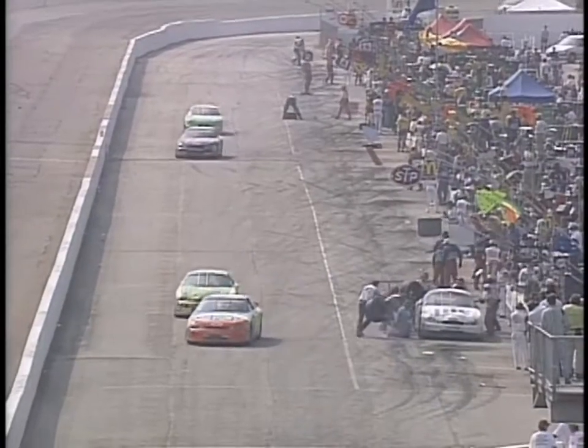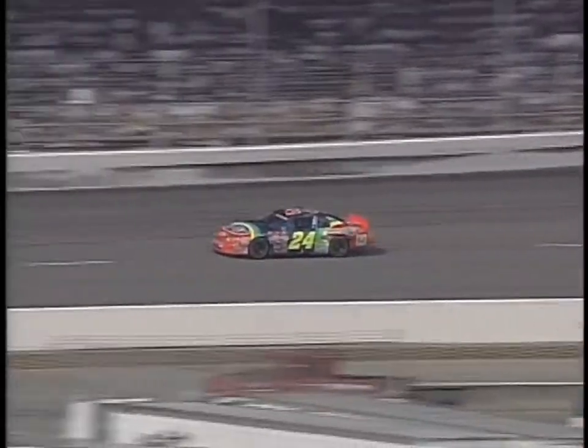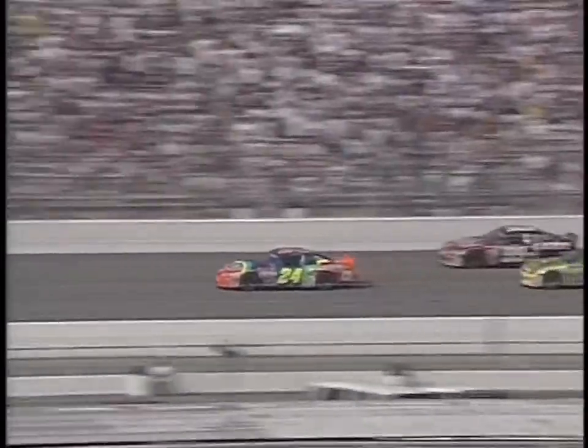Gordon out, Earnhardt out. And Rusty Wallace on pit road for what will be his final stop. Never won here at Darlington. Would love to be able to get a good finish today. His car down and away. And the 99 car of Jeff Burton has just gone into the lead. You can see the interval there between first and second, but Burton once again has command.